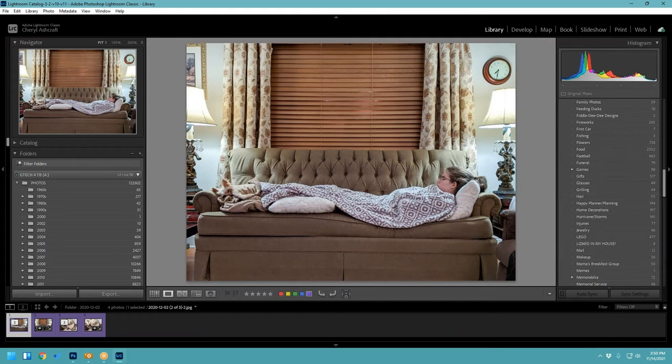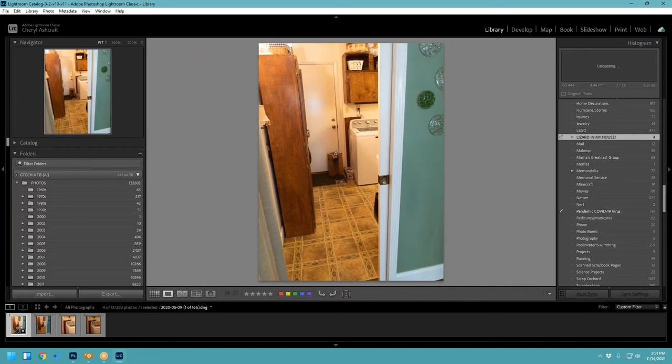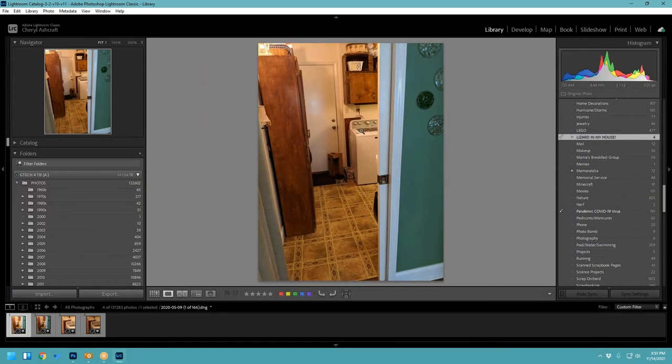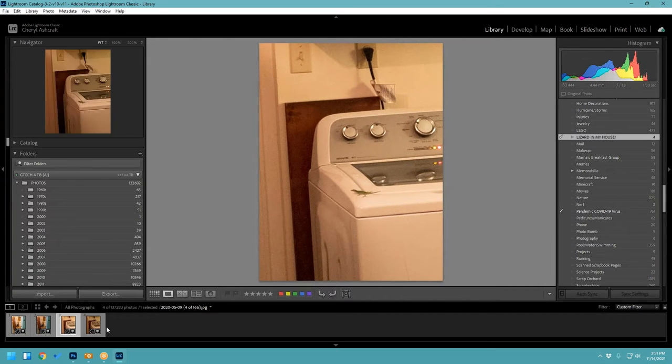I've been in here looking at stuff. I have tags for pandemic, COVID-19, but I also have one tag called LIZARD IN MY HOUSE, all in caps, with an exclamation point. I don't know why that cracks me up so bad, but I love it. Last year, a lizard, and I don't have the rest of them tagged yet, but yeah, he was in my house. Look at him, evil little thing.